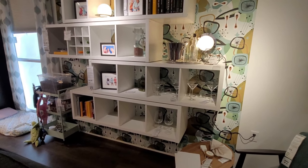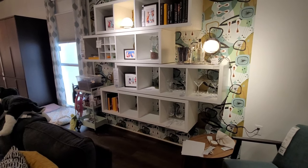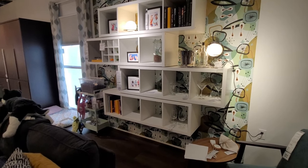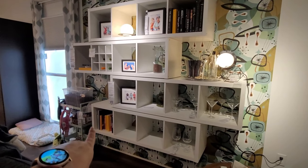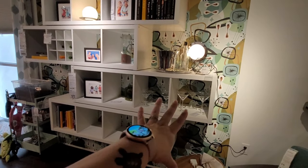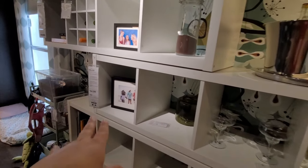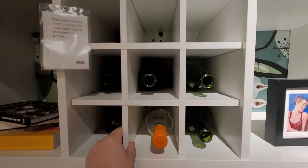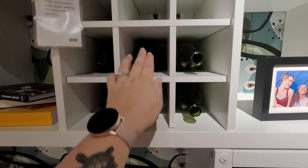But I love how they have the different designs in here, so it can show you how you can use their furniture for things other than just cube storage on the floor. Look at these hung up here, and they have a variety of options for your glass storage. It's like a little mini bar, or you can even use it to put your pictures or some flower pots. They also have this little storage piece here. They have wine bottles here, which I think is really cool.